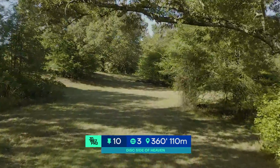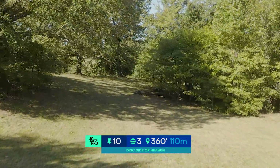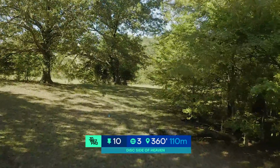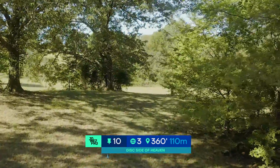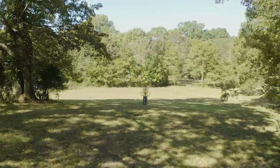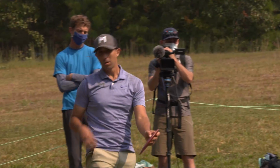Moving on to hole 10, par 3, 360 feet. A mostly straight shot all the way. Players are going to want to throw a backhand anhyzer that hits the hillside and gets a counter flare up to this tree on the left side. Reid will have a nice advantage with that lefty skip up the hill.